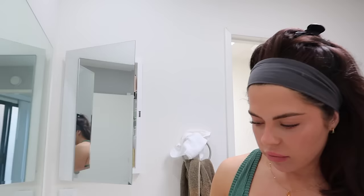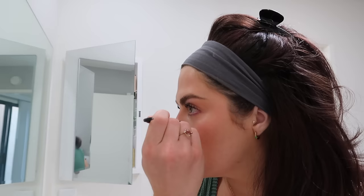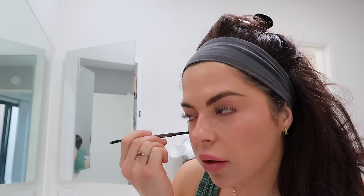Maybe I'll add some freckles, because Kat always inspires me to do freckles. I literally just go in with a frickin' brow pencil, you guys. Do a little freckles, and then I just kind of dab them out. I think that's the makeup look for today.